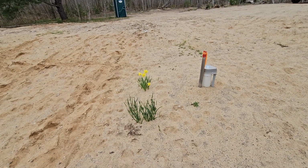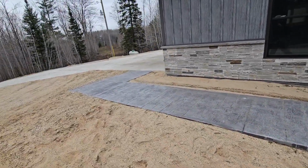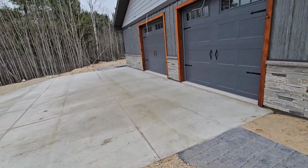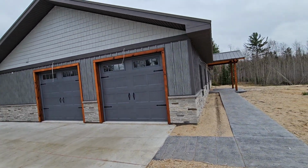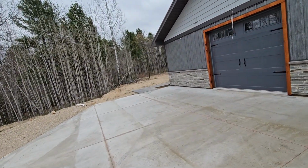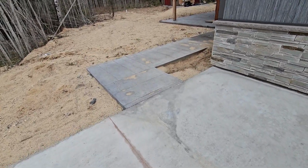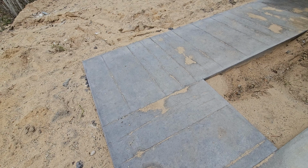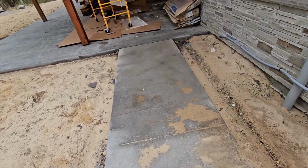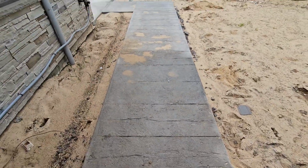Well, we got some nice daffodils coming up here by the well. That looks pretty sharp. Stained cedar around the trim around the doors, garage doors. I know you mentioned that this sidewalk was going to be potentially replaced, but yeah, it isn't quite as detailed as the patio, so yeah, must have got rained on.